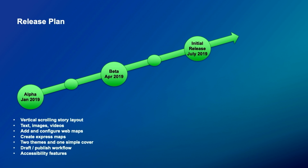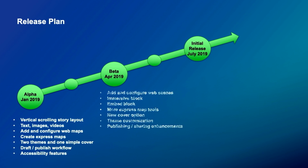We added a lot of accessibility features into the classic apps, and we're building those in from the beginning in the next generation. And then in April, we're going to move to a fully public beta. So anyone will be able to use the builder to create stories with their own accounts. So that'll be exciting. We're going to add the ability to add web scenes to your stories.